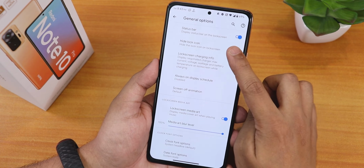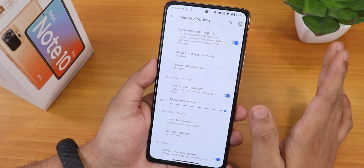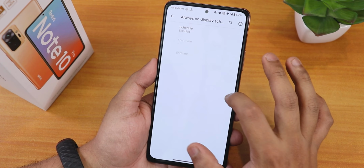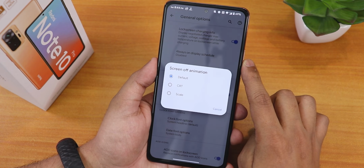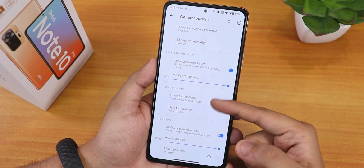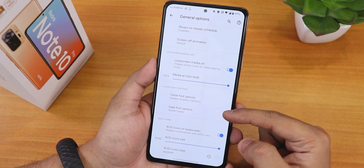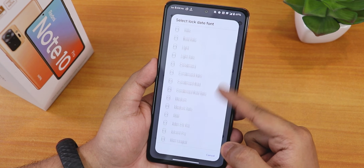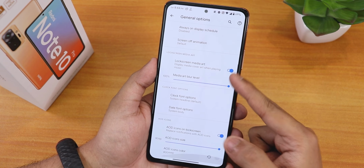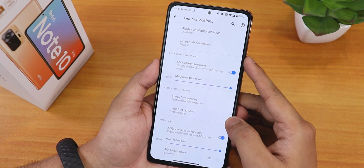Now in the general option, we have the status bar hiding feature. Then the lock icon you can hide as well. I'll just disable it over here. Lock screen charging info is there. It is working fine. Always on display scheduling option is there. Then we have the screen off animation. You can change it to CRT scale or default. Lock screen media artwork, you can have the blur level. Then we have the clock font style and stuff for the lock screen again. And you can also change the date style over here, the date font style. And we have the AOD lock screen size over here. You can customize it however you want to.